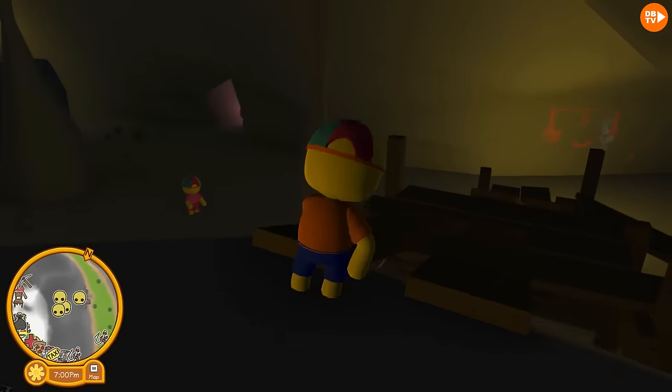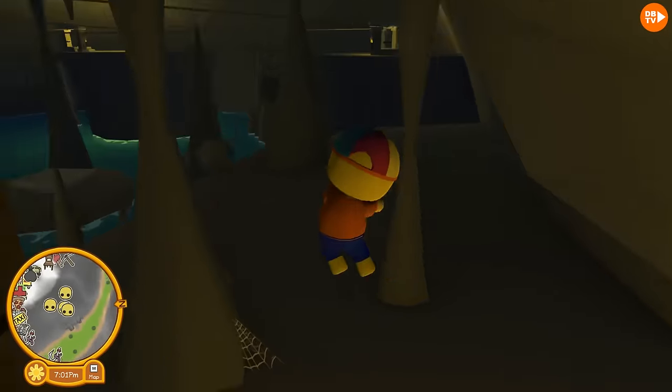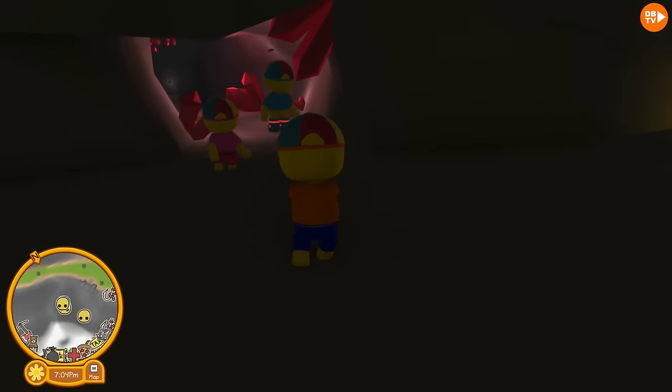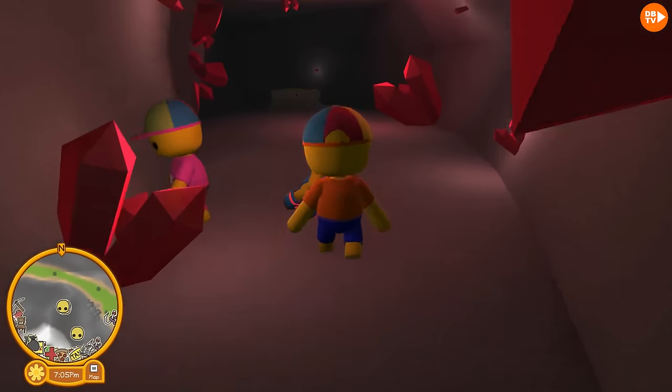Wait, oh, guys, it opened. It opened. Wait, oh, my God, guys, look. Run. Whoa. Guys, look at this. This is so cool. Look at all these rubies.